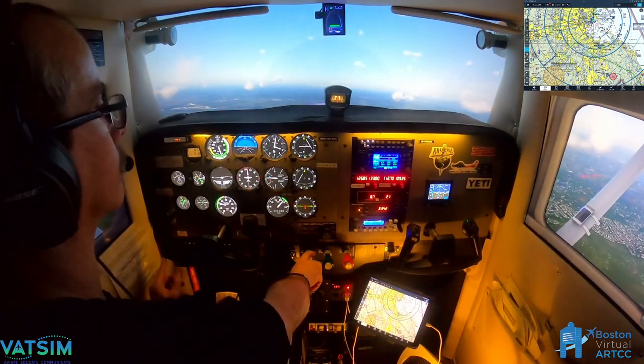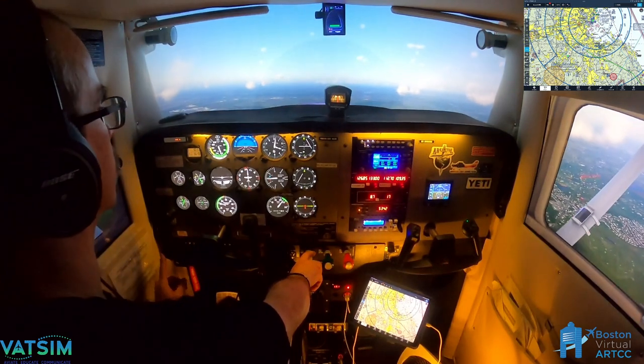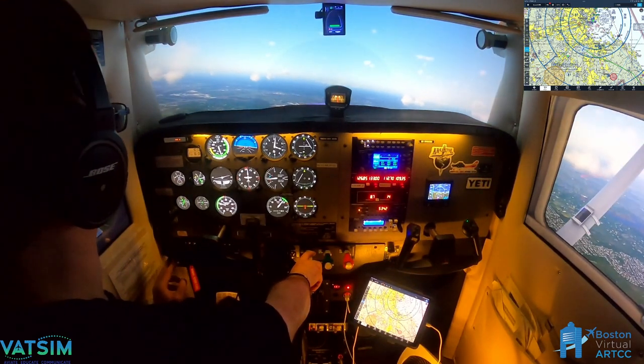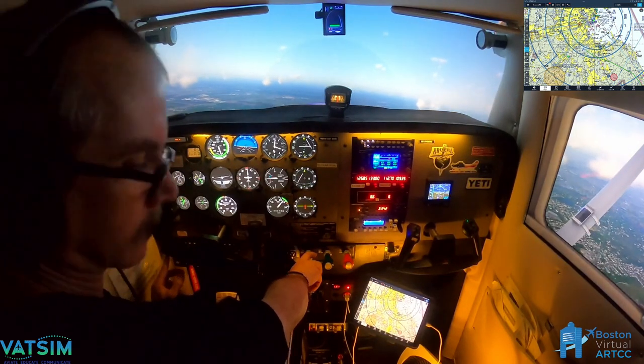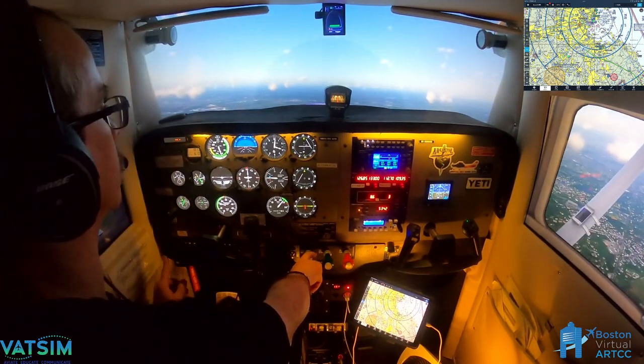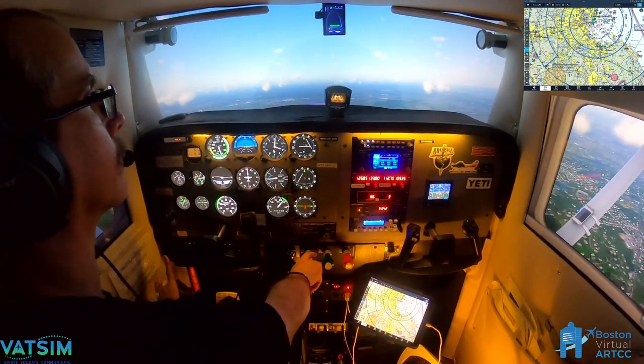3738, turn right heading 130, descend and maintain, correction, 190, descend and maintain 3000. 190, 3000, 3738. Star Fox 64, maintain 180 knots or greater. 180 knots or greater, that's Star Fox 64.